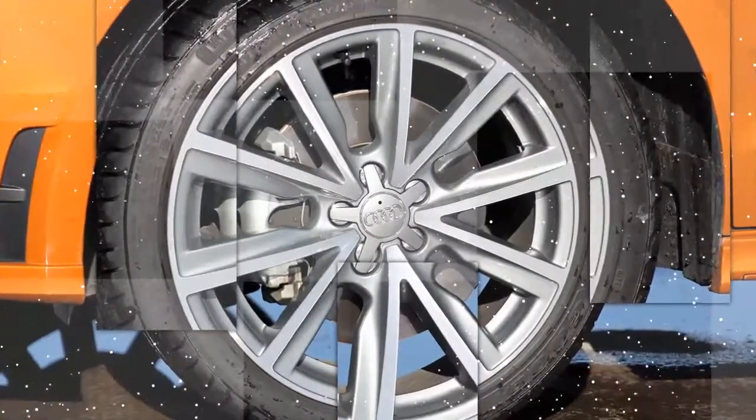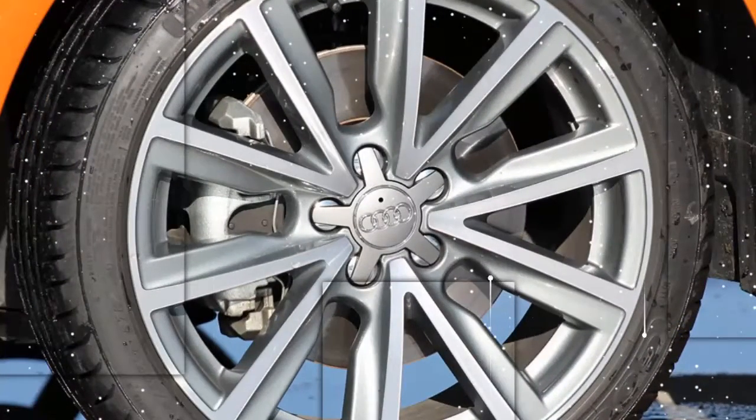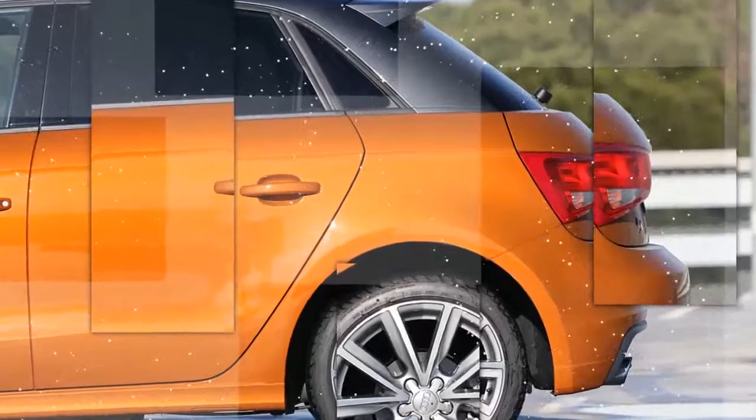There isn't much competition for the Audi A1 Sportback. The Citroën DS3 is only available as a 3-door, and the Mini only comes with 5 doors if you opt for the ungainly Countryman. We think the A1 Sportback will do well in Europe, and we wish Audi would decide to offer it here as well.